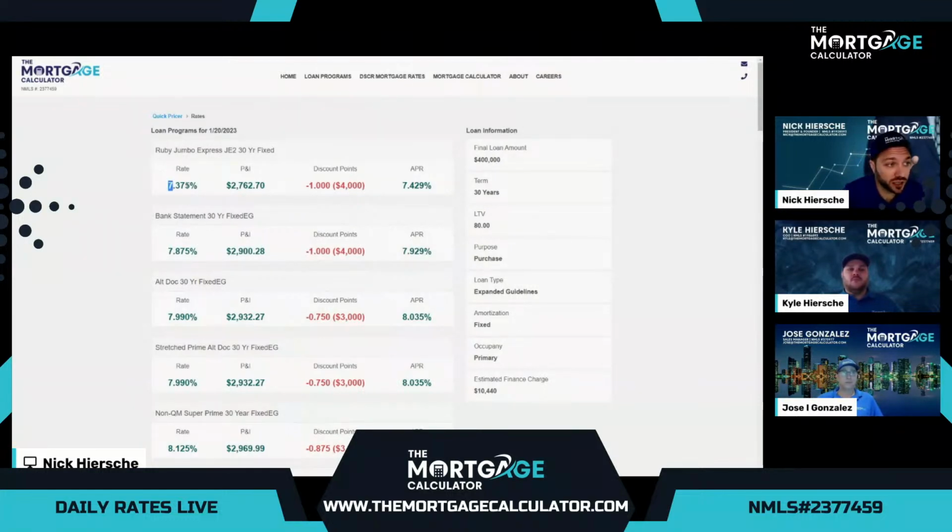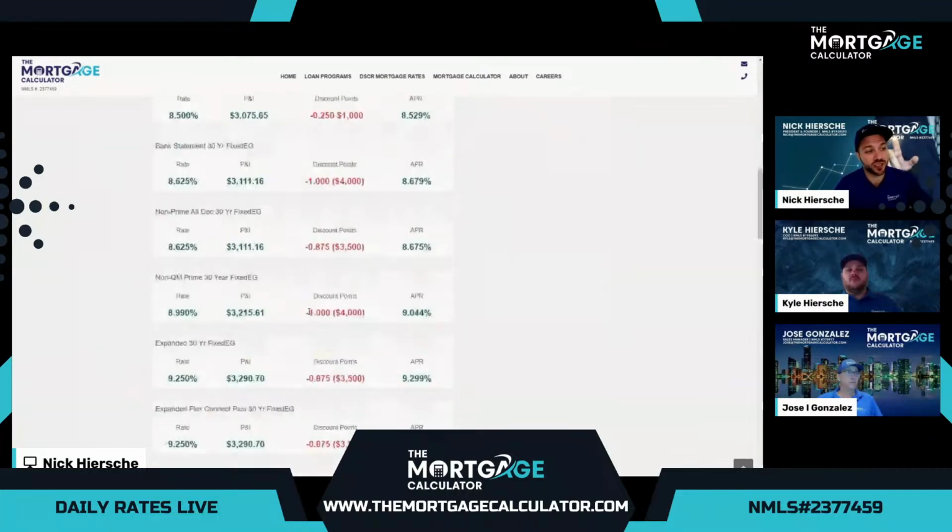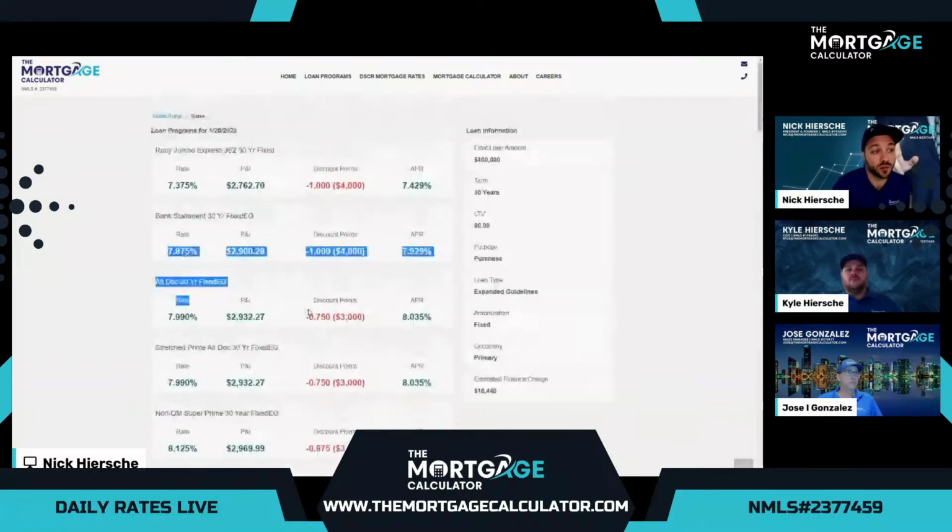So we have a few different options here, ranging from the low 7s for 1 discount point up into the high 7s and 8s. All of these programs do vary widely for all these non-QM programs. Every program has very specific guidelines. Please get with our team members so they can navigate which one of these dozens of options fits best for your scenario. Some of our non-QM options allow credit events such as bankruptcies, foreclosures, things like that. So there's very specific programs for that very specific need. So a lot of great options here. And remember, these are beyond what would otherwise be possible for this borrower.